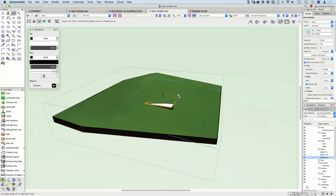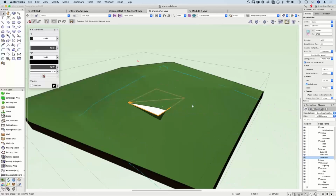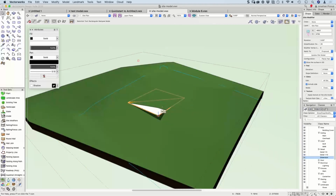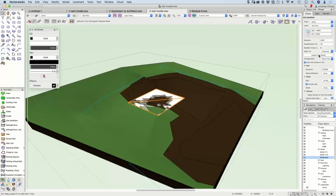And one of the things I quite like about this new site modifier, there's a couple of things that are really quite cool. But one of them is the ability to have the site modifier selected and update the site model. Now I'm so used to going to the site modifiers, deselecting it, selecting the site model, click on update site model. This is just going to save a lot of time. Now at the moment this is just cut soil all over the place, and you can tell it's cut the soil. There are two types of soil here, and it's showing you the difference between one type of soil and the other. Now, at the moment I'm showing the surface in 3D. I can turn that off.